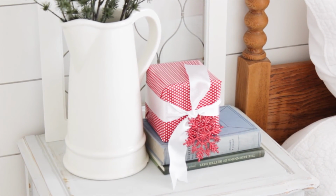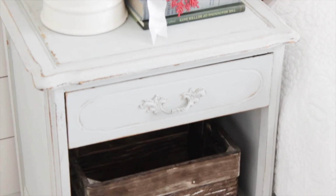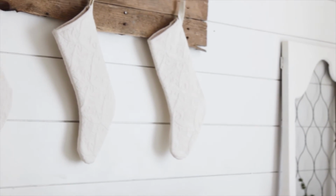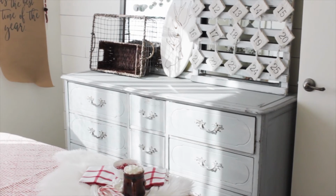Another really simple way to add some holiday cheer into any room of your home is by wrapping some boxes that are completely empty and have no purpose other than looking pretty and putting them in your room. This one has a satin ribbon, and then I also used an ornament, which is that red snowflake, to make it a little extra special. I love using ornaments for my wrapping, and I love giving gifts away that have an ornament on the wrapping because then it doubles as being pretty, and then they also get an ornament.